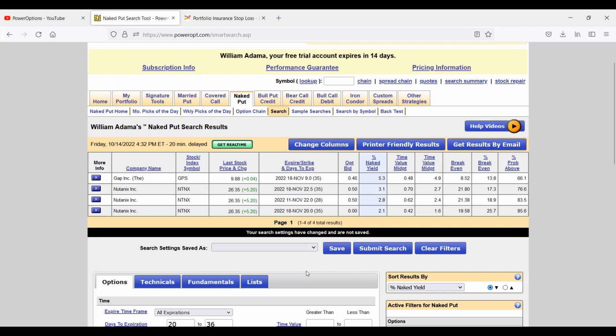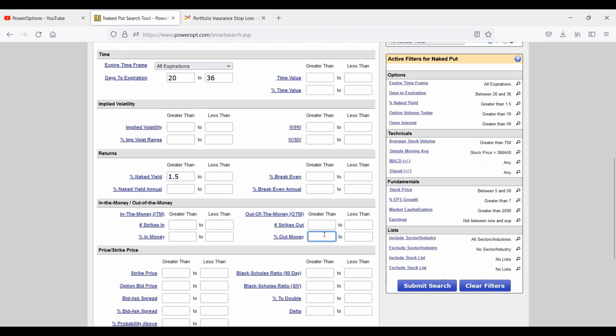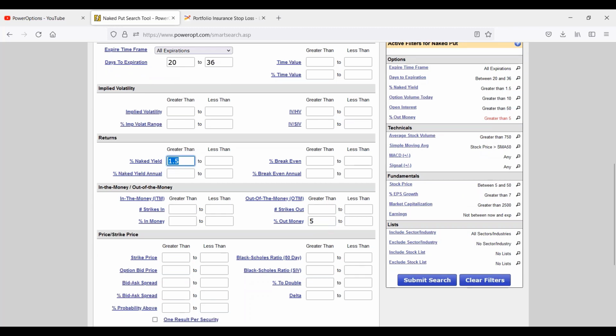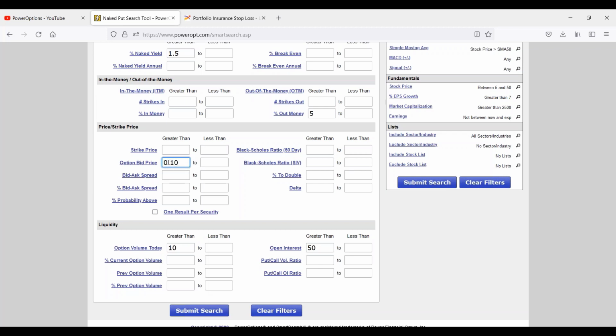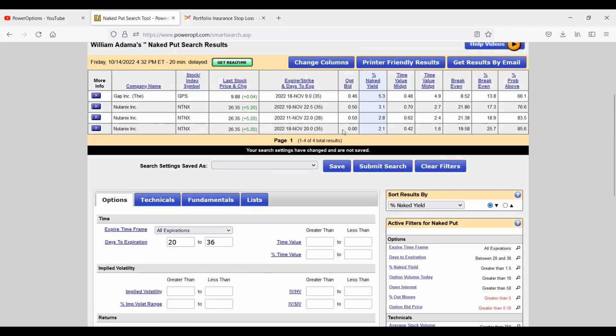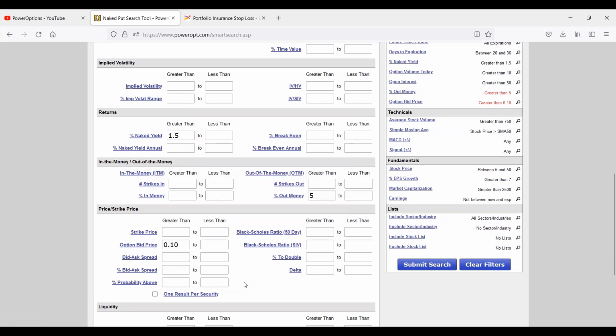Oh, and this one as well, I'd like to make another subtle change here before we look at it. But look at the probabilities are in the range we want, 83, 76. This one is not. The gap one, not as high of a probability as I want. So we're going to make 2 changes here. To get more results, we're going to go less out of the money. Let's just go 5% out of the money, keep our yield at 1.5%. I do want to put in an option bid price of greater than, let's say, 10 cents. This one here worries me that it has a 0 bid. That might be a wide bid-ask spread. And let's take care of that while we're here too. So I don't see something like that drug company I mentioned, TDAC or whatever it was, where the bid is 45 cents and the ask is $4.